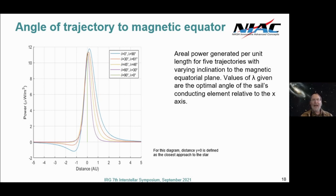This one is just that angle to the magnetic equator, depending whether you're coming in along the pole or whether you're coming in along the equator. Turns out if you come in polar, that 90 degrees, you're going through fewer magnetic field lines, but you're always crossing those magnetic field lines at nearly a perpendicular radius. So it turns out it isn't actually as much of a factor as we had thought. The angle to the magnetic equator is not particularly a major factor.